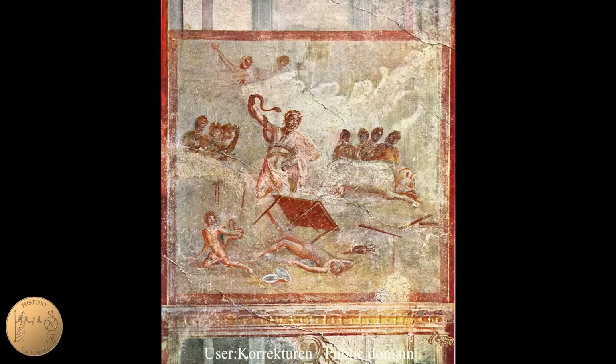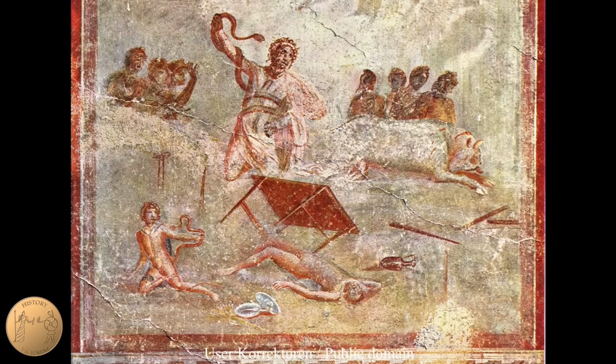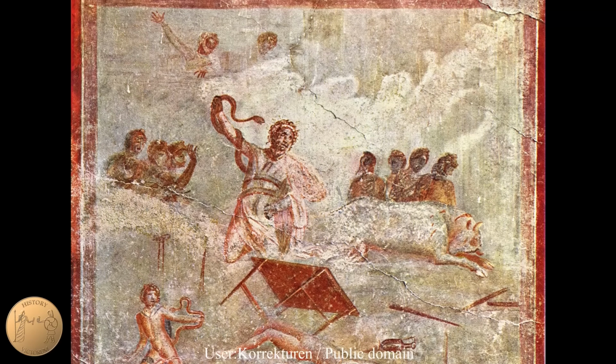On the right side, we have the death of Laocoon. Laocoon was a priest who also tried to warn the Trojans not to take the wooden horse into the city, and threw a spear at the horse. In retaliation, Minerva sent sea serpents to kill him and his sons.